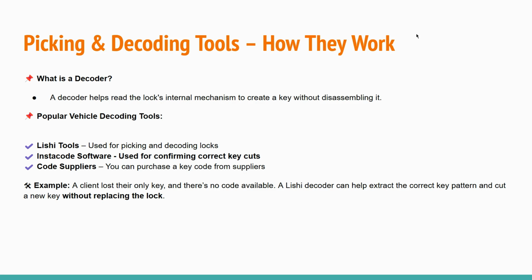So, picking and decoding tools and how they work. What is a decoder? Often this is used in the same bracket. People say Lishi picks and decoders, and that gets people confused because they think, well, is it a pick or is it a decoder? Because you might hear a Lishi decoder. It's essentially the same thing.